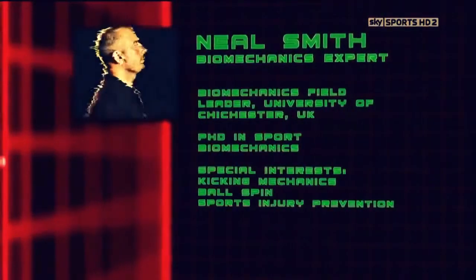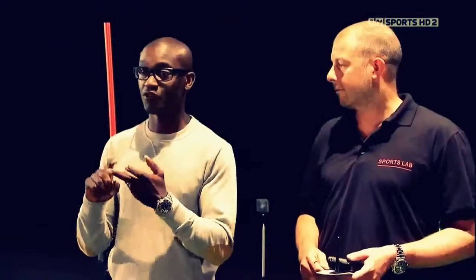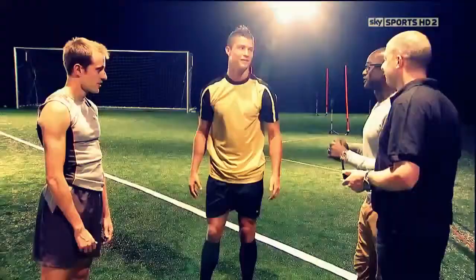And in charge of the test is biomechanics expert Neil Smith. We want to see the different muscles and the different components that are used in order to find out who's quicker, a sprinter or a footballer.